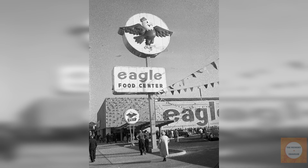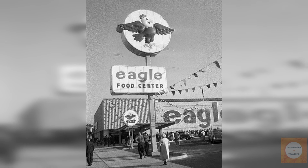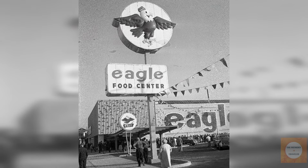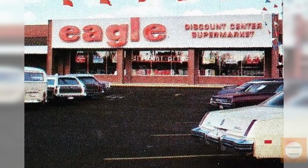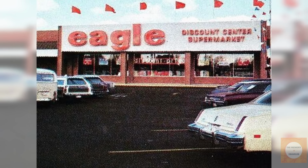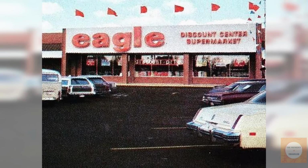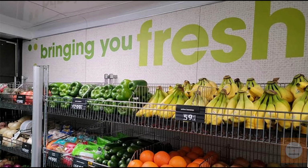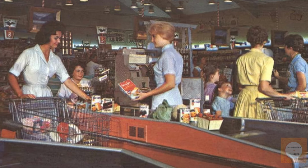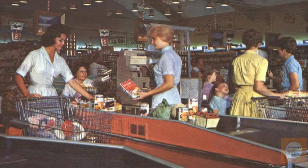Another prominent regional chain was Eagle Food Centers, which had a strong presence across Iowa, Illinois, Indiana, and Wisconsin. Born in the Quad Cities area, Eagle underwent multiple mergers and acquisitions, resulting in various name changes, although the Eagle moniker was often retained. At its peak, the chain boasted over 130 locations. In 1989, Eagle Food Centers went public, and a few years later, its long-serving CEO, Pat Petiti, retired after a 35-year career with the company.